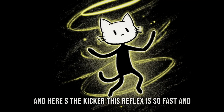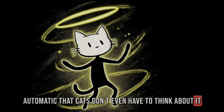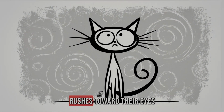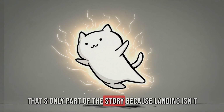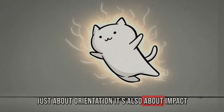And here's the kicker. This reflex is so fast and automatic that cats don't even have to think about it. Their nervous system is wired to trigger it instantly, much like how humans instinctively blink when something rushes toward their eyes. It's not a choice, it's an evolved survival program. But that's only part of the story. Because landing isn't just about orientation, it's also about impact.